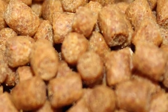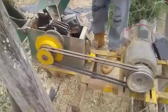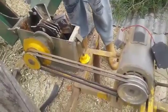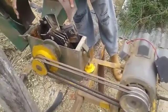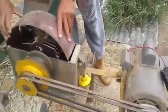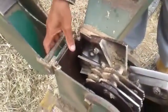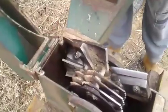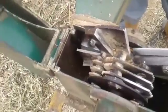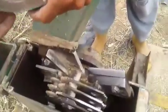To produce pellets, some specialized machinery is required. Okay, this is a grass cutter, but it also has sieves of different diameters that can grind. Now we're doing a grass cutter mode. See, this sieve doesn't have holes, so we don't use this one.